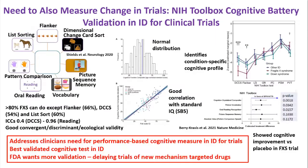But that's the Stanford-Binet, and it can't really be used as an outcome because it can't be administered frequently in clinical trials. So how do we measure cognitive change in a clinical trial of a person with intellectual disability? Well, the NIH Toolbox Cognitive Battery is an iPad-based measure that's been in development for many years in normal populations, funded by NIH to produce a battery that could be used for cognitive testing across clinical trials in all sorts of disease areas. Well, this had been nicely validated in normative populations, but had not been validated in intellectual disability populations.